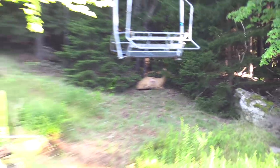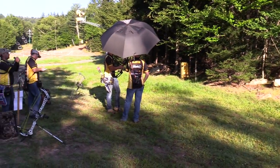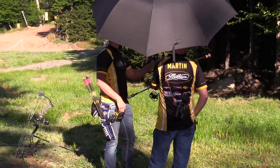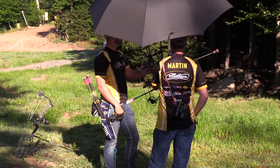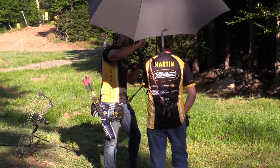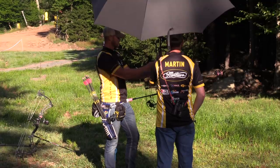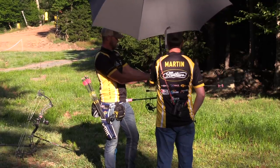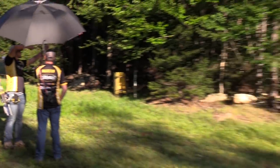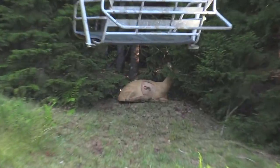Now your leader, Levi Morgan, he's got a decision to make here. Does he play safe or does he try to squeeze it in on that right side of the 11? But a glance out here would be costly on the first target. Course management is extremely important in 3D archery, so let's see what Levi Morgan does here.